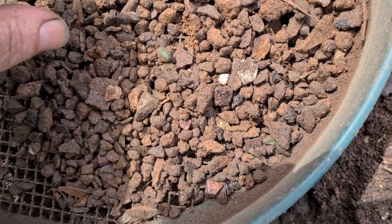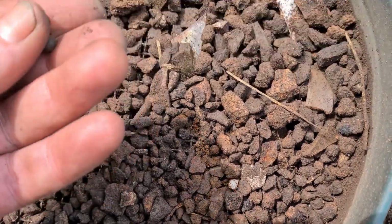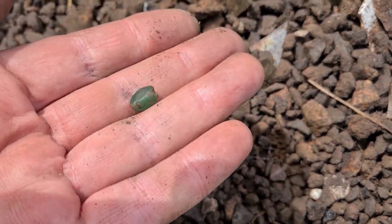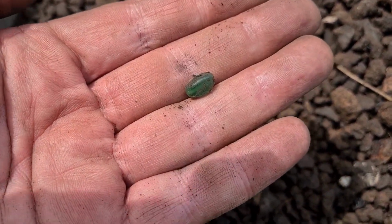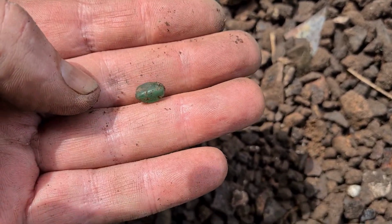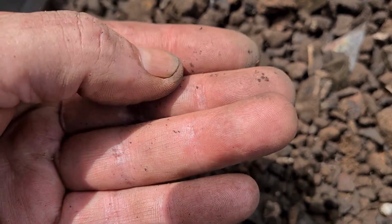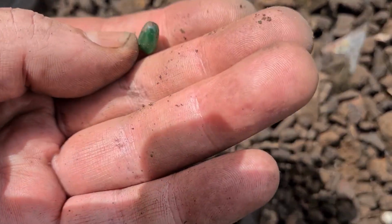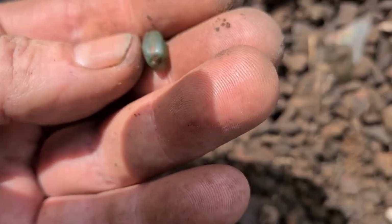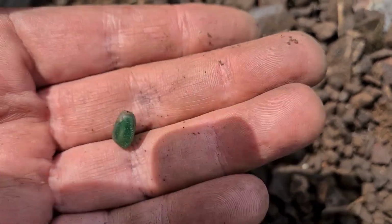Where's it gone? That's a lovely little green bead. Quite a nice shape to it, actually. Yeah, it's lovely, that. Very nice.